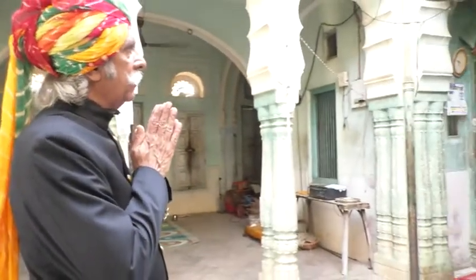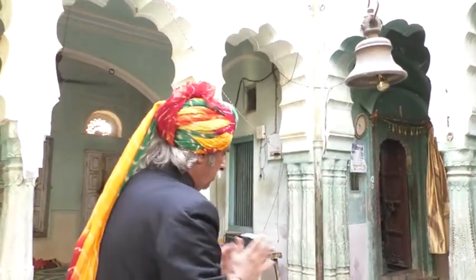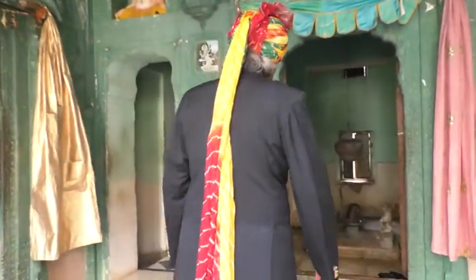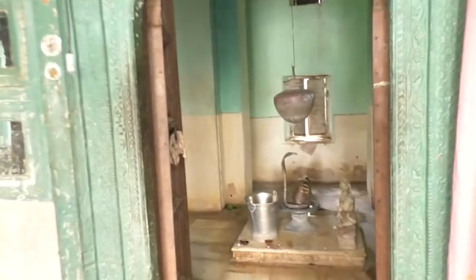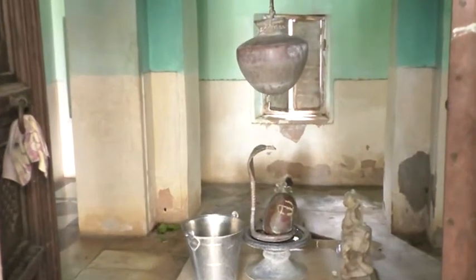We are now entering the temple, the inside courtyard, and as you see, this is the place where people come for worship. We have bells in every temple for respect to the goddess. This is the Shiv temple. As you can see, the Shivling and the snake and water dripping always on the Shivling.